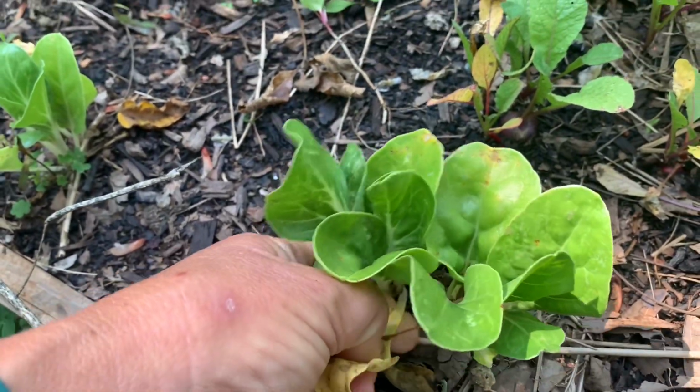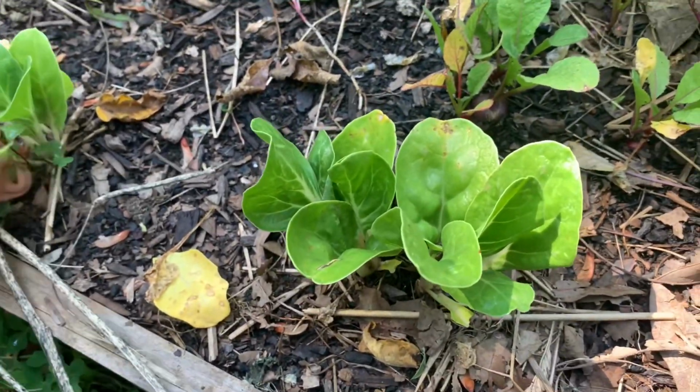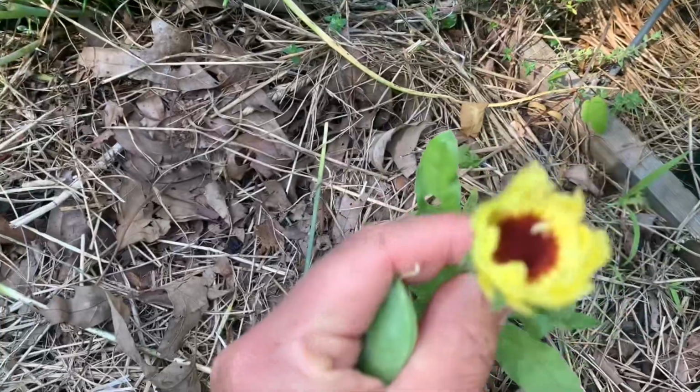I'm not sure what to do here. I think, first of all, they need to be thinned. Secondly, I'm going to give it a shot of fertilizer. I'm not sure what's happening with this. But here, it's a very lovely calendula that's about to bloom.